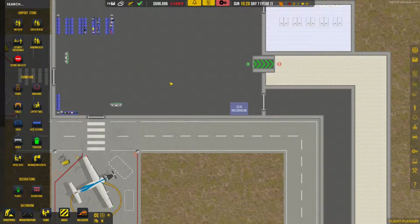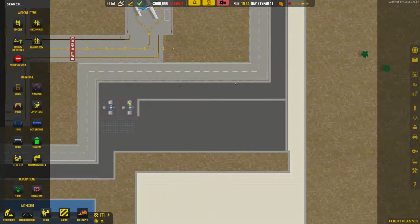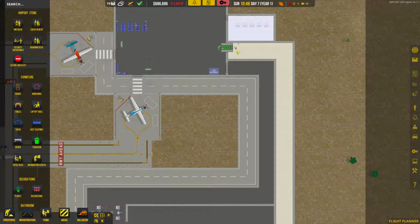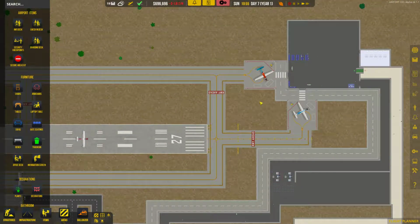Okay. Are my airline staff heading back? 2 planes here, airline staff are heading back. No, I think these guys got halfway back and now they're heading back to the gate because they need to be there. These people have hopped off their plane and are using the exit. Okay, cool. Well, you can tell we're probably not going to get into baggage handling at this point.